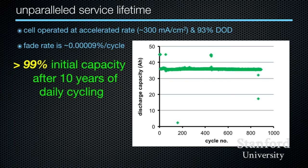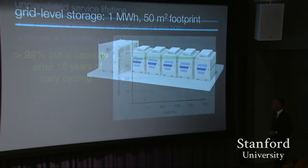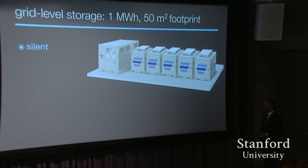We have some cells at Ambri that have been running for 2 years, discharging and charging twice a day, and they have nameplate capacity, zero fade. The capacity here is within experimental error. And there's a little bit of jiggle in the data, but there's no trend. So the electro-refining thesis is demonstrated. So this would be silent. It's not like a gas-fired turbine. Zero emissions. No moving parts.